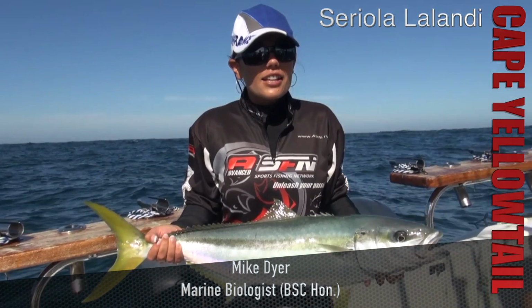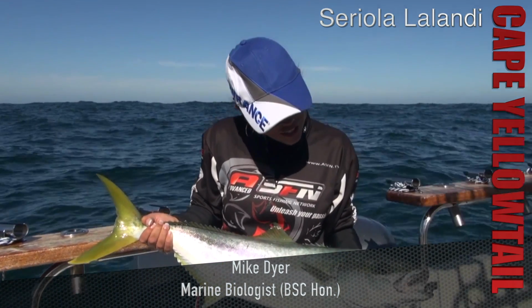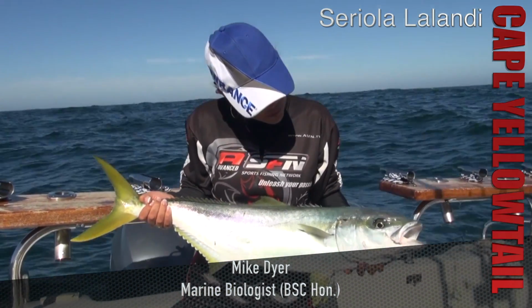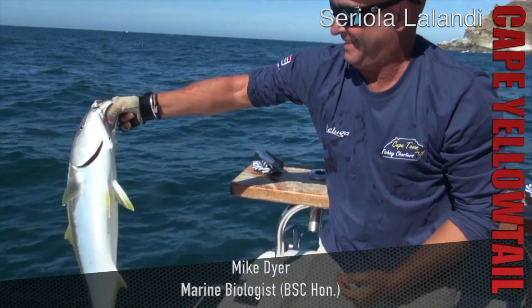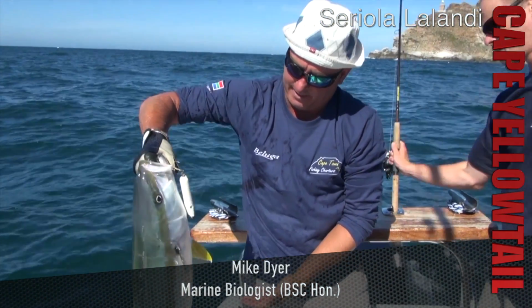You've got a torpedo fish, so overall quite a chunky body if you cut them sideways like that. That's why they make very nice steaks. They're a sort of bluey color on the top, working their way down to a white belly with a little bit of yellow in between. So very similar to a rainbow runner, but not as pointed at either side.